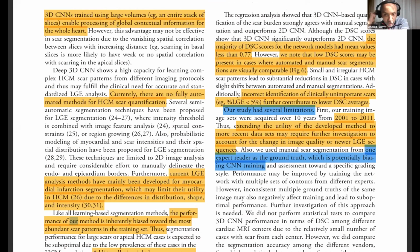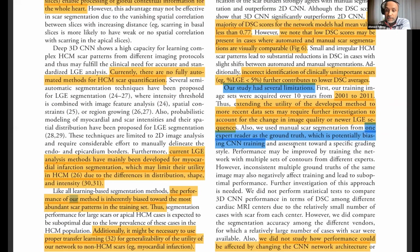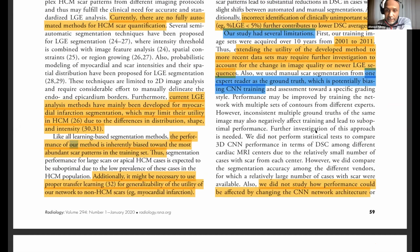So the first limitation of this work is that we had an old data set. So moving to a newer set of images from newer scanners, or probably different imaging sequences like grayscale LGE or short LGE, we need to retrain or at least use transfer learning to use this model on newer data sets. Also, we had only one reader who did the manual segmentation of the data set.